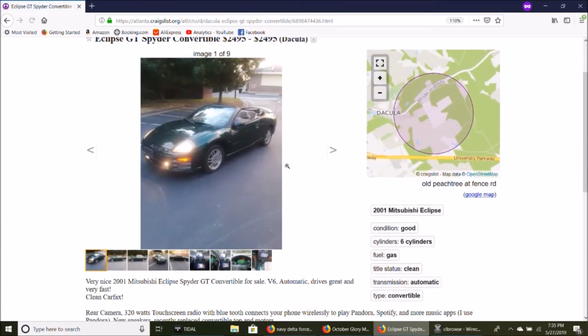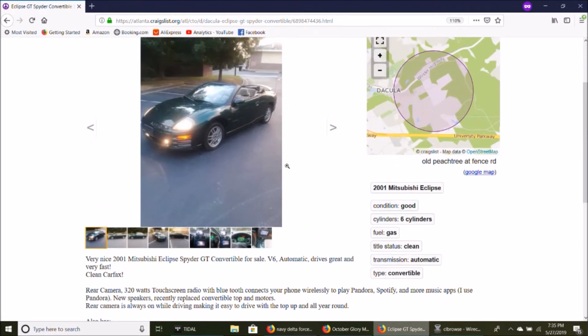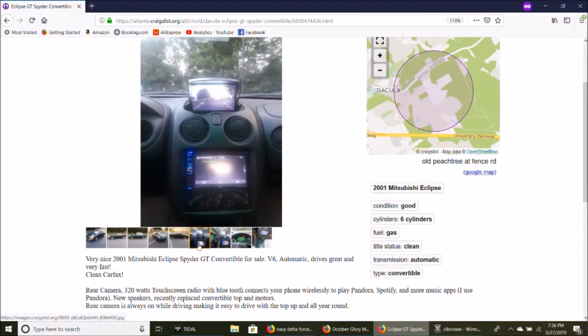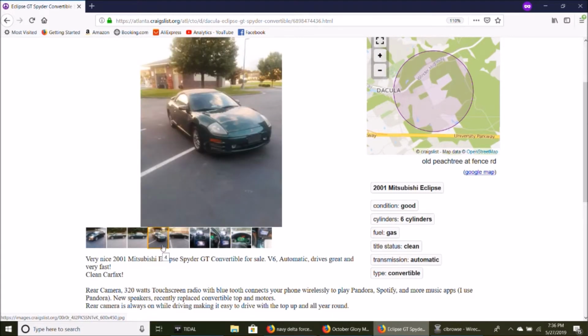Eclipse GT Spider convertible. Okay, very nice, very nice. In 2000, I'm kind of in a Borat mood lately. I don't know what it is. Do you want to know something? Borat's not available on Netflix. True story. And actually, I've been meaning to get the word out about this. Borat's not on Netflix. Write your senator, write your congressman. Borat's not on Netflix.